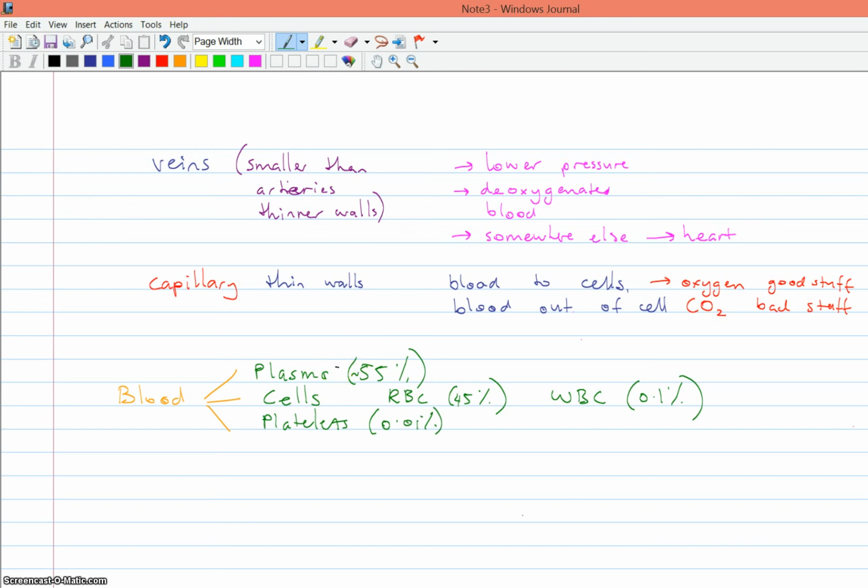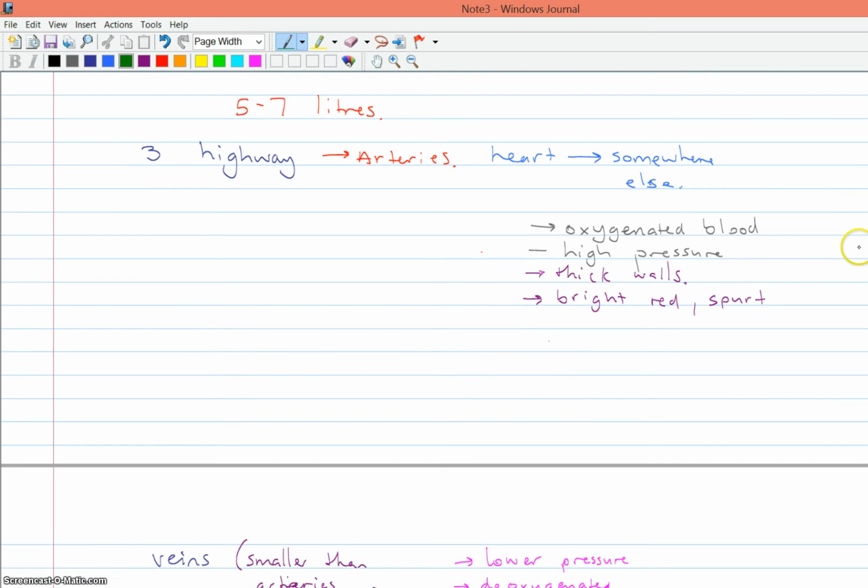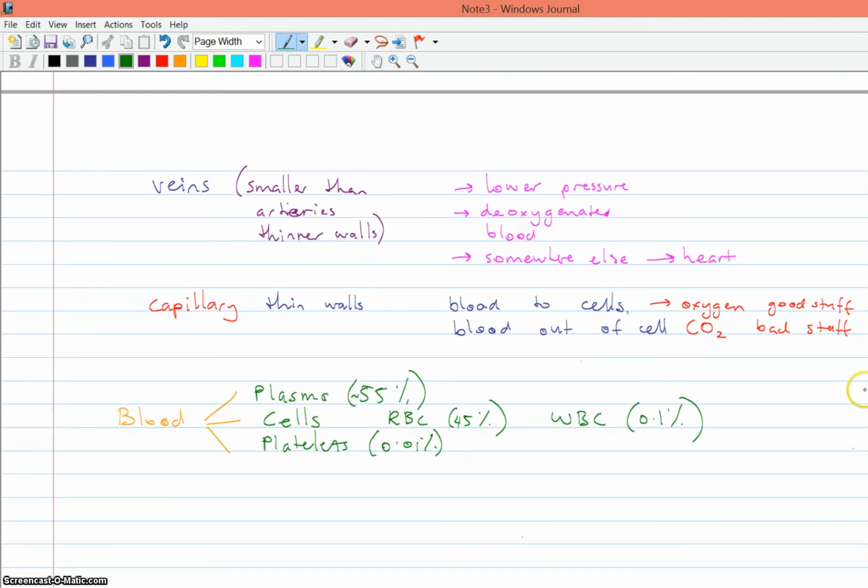There's the bell. They help with clotting your blood so that, when you cut yourself, the blood comes out and it hardens and forms like a shell. Okay? So that is blood, the three major blood vessels, and what is blood made of.